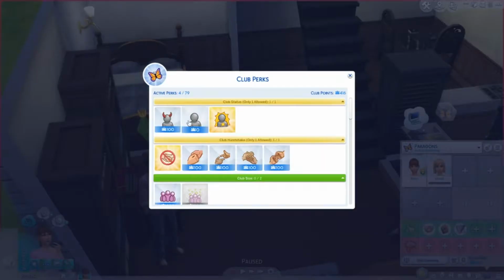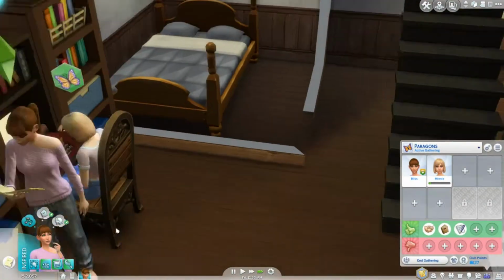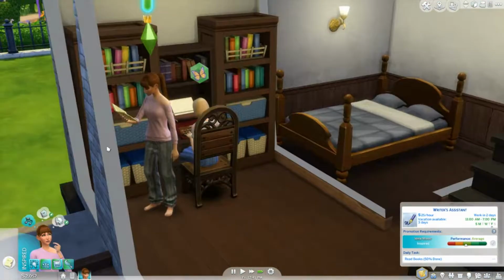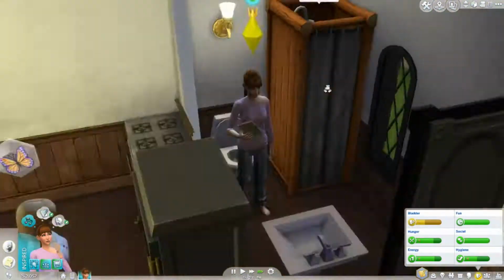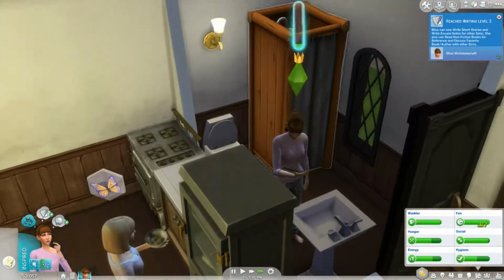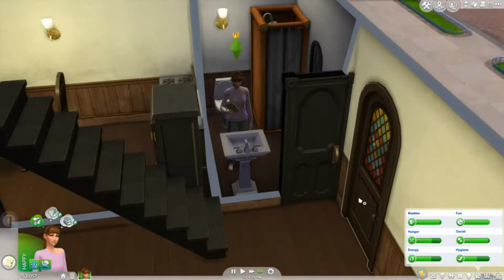It was probably way too fast for you guys to see, but I bought a book on writing, and then immediately after I bought it, Minnie took it, so I had my Sim yell at her. She dropped the book after that.